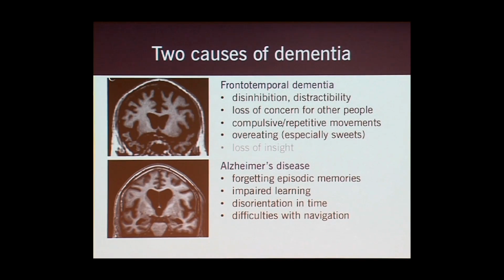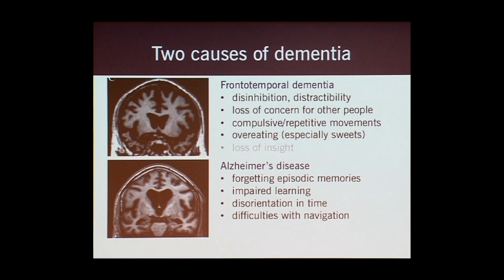They overeat, so if there's food in front of them, they're likely to eat, especially sweets. Something I put in gray because it's not part of our formal criteria anymore, but it's something that we use clinically, is a loss of insight. So these patients seem especially unable to reflect upon the changes in their personality and the ways that their behaviors affect other people. So that's frontotemporal dementia. And then, we've also talked about Alzheimer's disease.